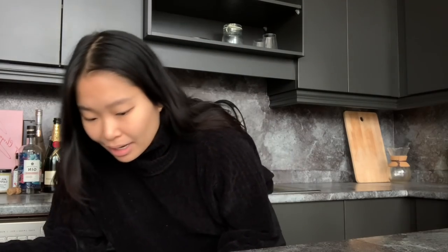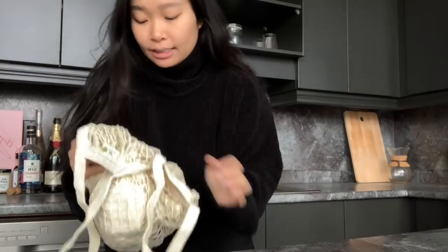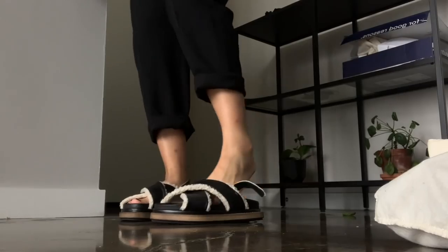Just getting my reusable bags for groceries. You can get these at any of your local zero waste stores. I'll also leave a link to some online ones if you want to buy them online instead. Get my mask on. Let's go.